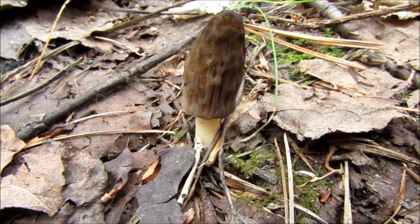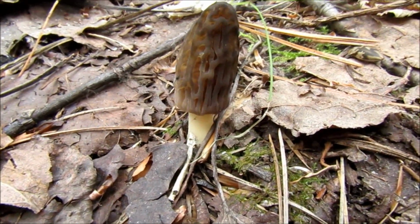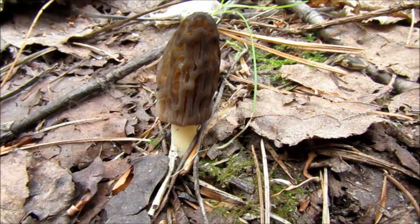It's tough to find. One thing though that I do recommend, when you find one, go all around that area. Search hard, because usually where there's one, there's more. Even if you don't see them, they might be hidden under leaves, so you really gotta pry around. But yep, I'm gonna get down and see if we can get some more. Stay tuned.